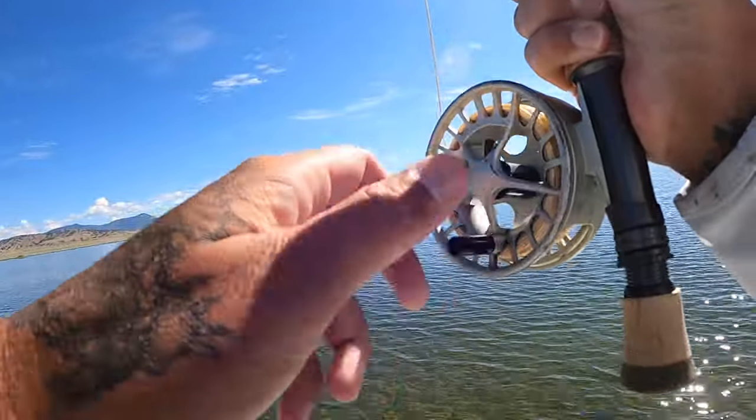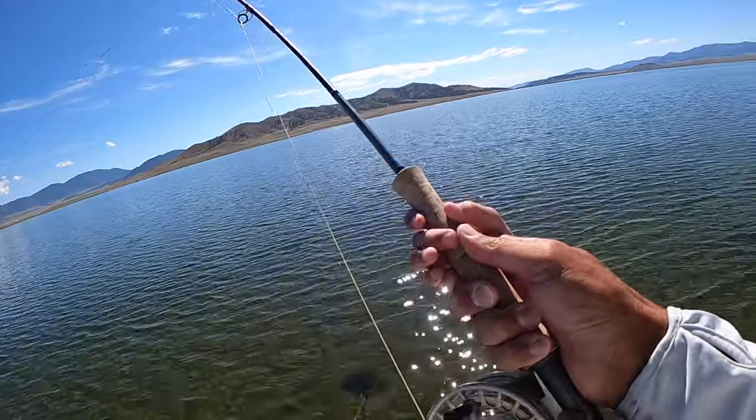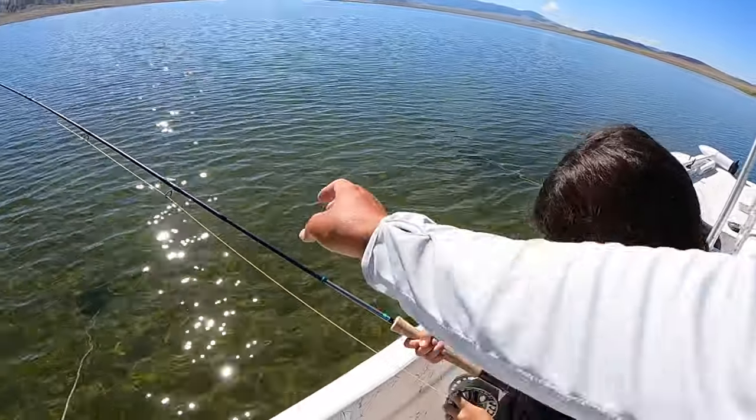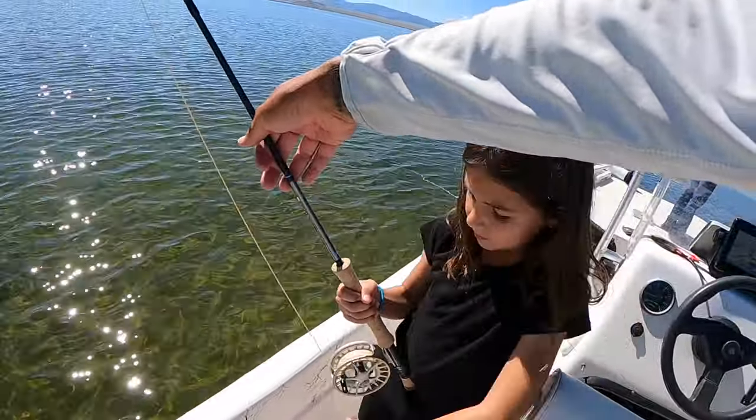Darla, come get this fish. Yep, come right back here to the corner. You got it? Yeah. All right, hold the rod up nice and high. There you go.